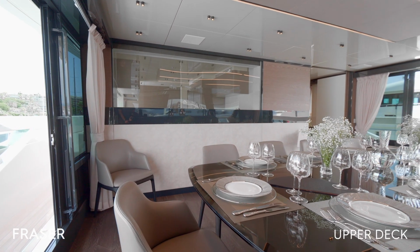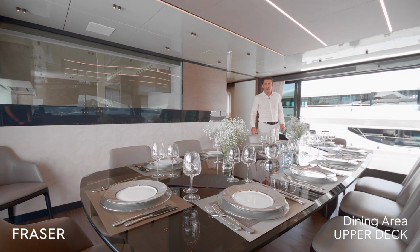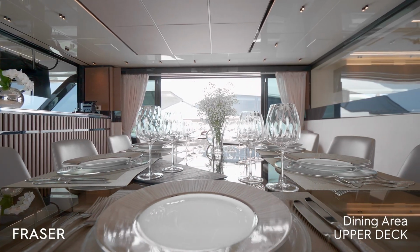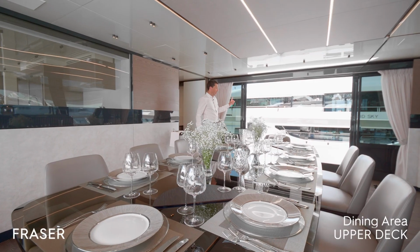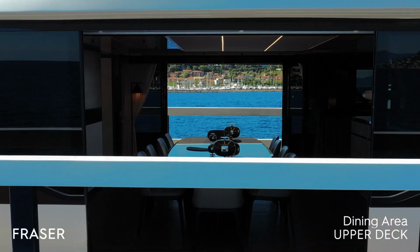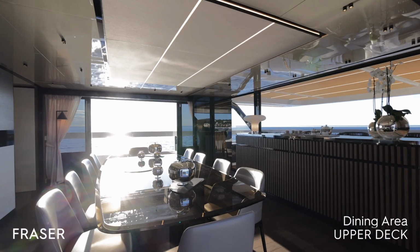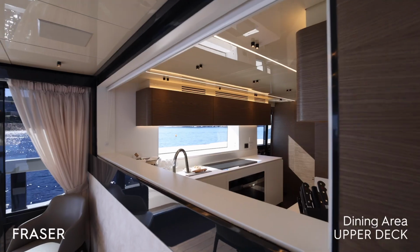We are now in the main dining area with a table that can host up to 10 people. We have two sliding doors on each side of the boat, giving access to the sideway. You can walk all around the vessel. Something interesting, a sliding down window here that connects directly the dining room with the aft deck. On the galley side, the window can slide down.